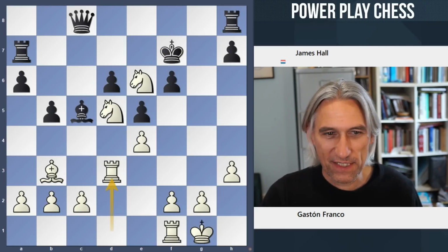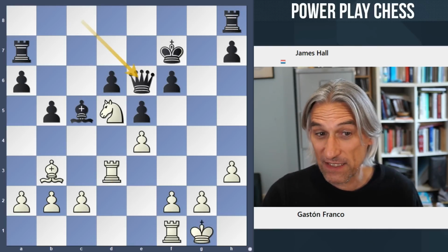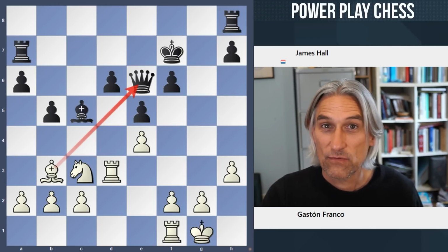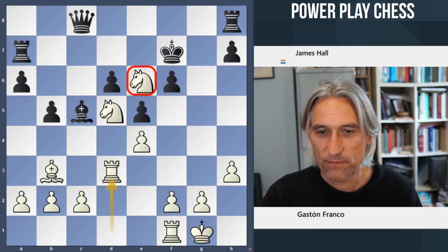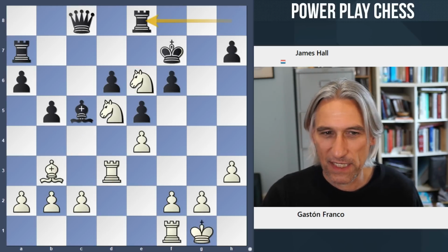Rook d3, I like this, that this knight is just left hanging there. If queen takes, knight c3 wins the queen back. White retains the extra pawn and, well, has a nice positional advantage as well. So, again, black didn't want to compromise here. Rook e8, understandable.